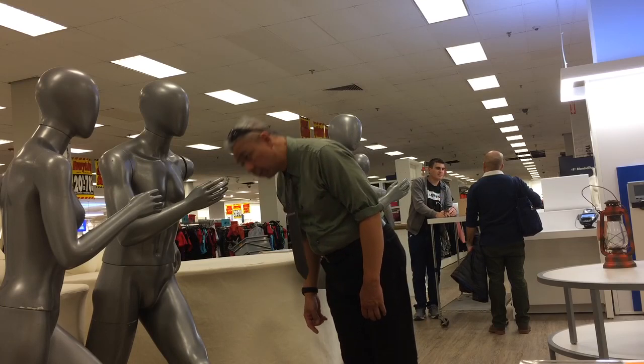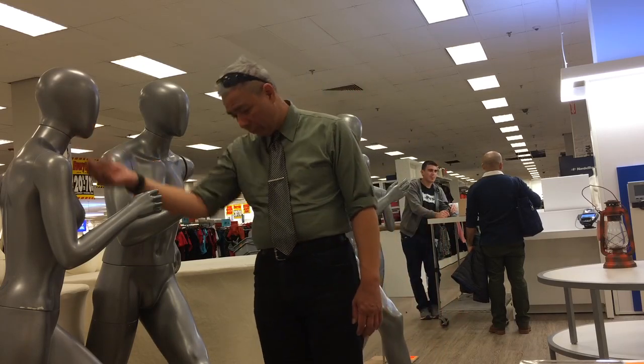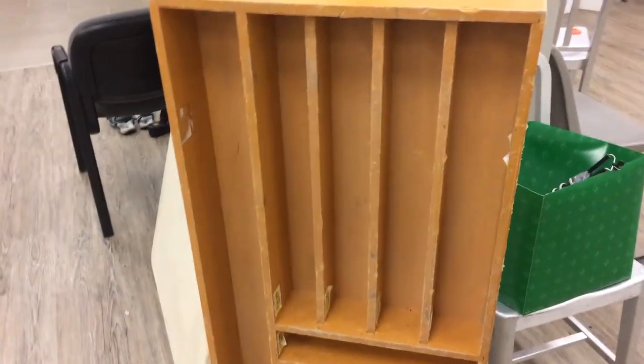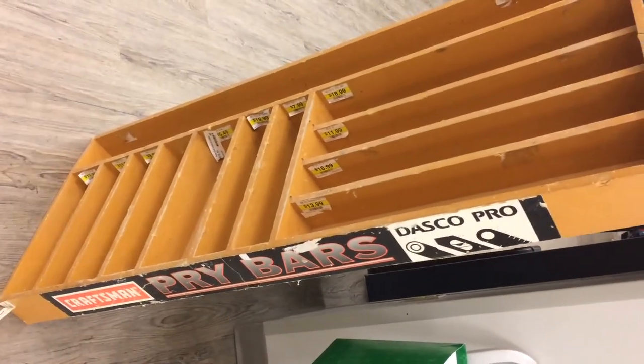Are you working 2 days a week now? Buy this female figure here. It's already sold. I can't buy it. Too bad. Thinking about buying this thing. What do you think? This used to be in their automotive section. It's a nice piece. See, it says Craftsman on the side. I don't know how much it is.